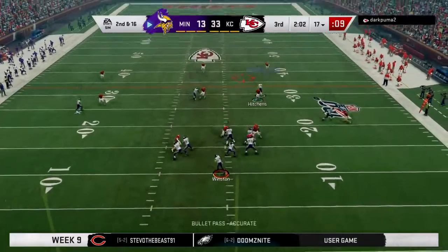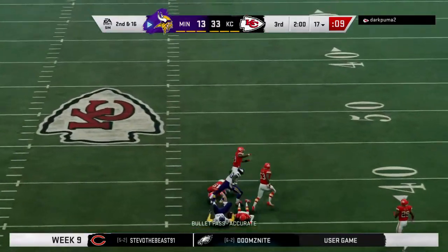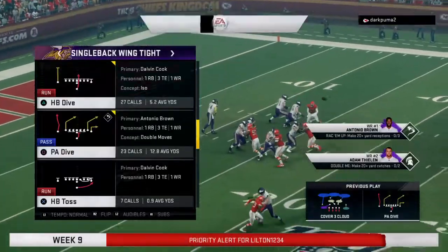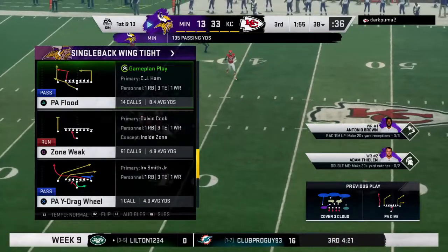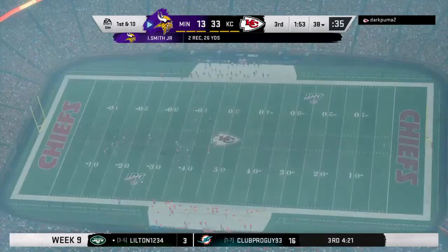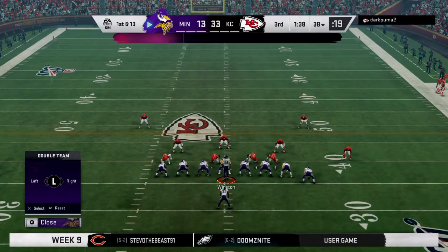On play action, Winston. Over the middle to Smith. And way up past the 35 before he's taken down. A gain there of 21 yards. 1st down, Vikings. And that was a heck of a shot right there by Jameis Winston.